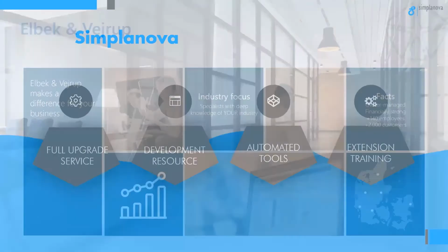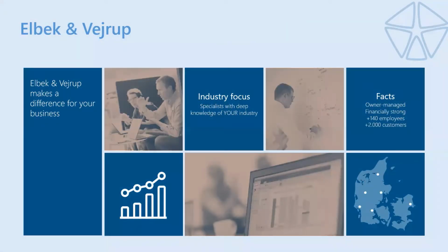And now a word for you, Morten, regarding Elbek Vejrup and your vertical solution. Yes, thank you, Domas. My name is Morten Bremer, and I'm from Elbek Vejrup. We are located here in Denmark, the head office is in Aarhus, and we have a lot of verticals for different industries. It's also important for us to go further to the latest and the greatest, and here we have Simplanova, who upgraded the first solution to extensions. This is a solution for contractors, and this is the one Domas will go through now.